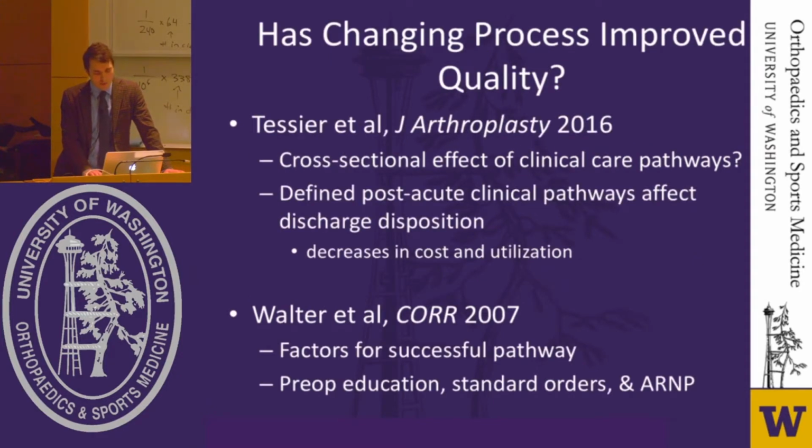Tessier et al. published an article in the Journal of Arthroplasty where they did a cross-sectional study of patients treated under a BPCI episode, and they divided patients on whether or not a clinical care pathway was used. They found that the group with the defined post-acute clinical pathways showed consistent decreases in cost and utilization, with cost savings of over $3,000 per episode for total hip arthroplasty and nearly $2,500 for total knee arthroplasty. Walter et al. published an article in CORE looking at factors for successful pathway implementation, and they noted that preoperative education, standard orders, and a nurse practitioner to champion the pathway and ensure compliance were all critical to successful implementation of these pathways.